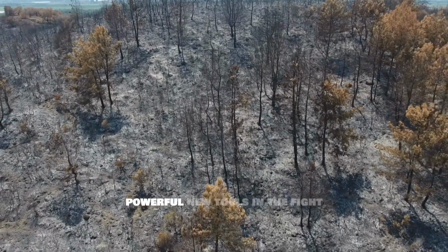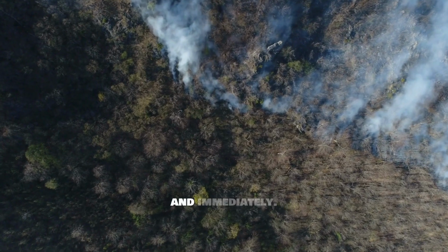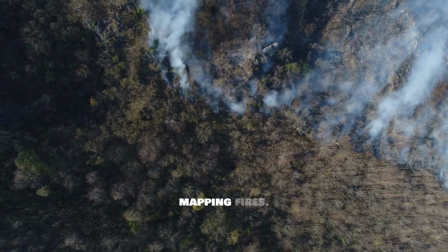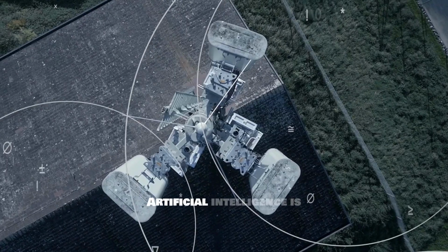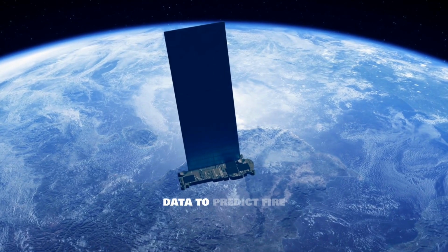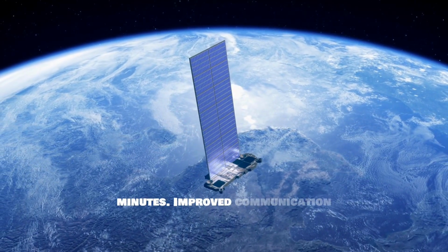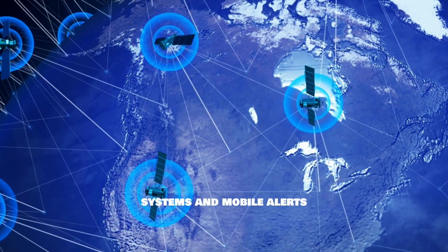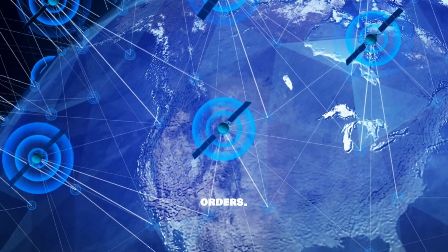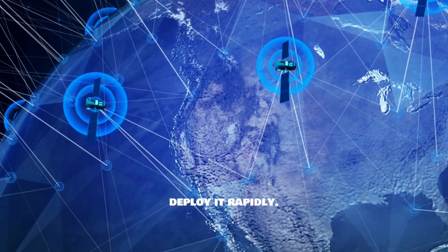Technology is providing powerful new tools in the fight against wildfires. We must utilize them effectively and immediately. Drones offer real-time aerial views for monitoring and mapping fires. Artificial intelligence is being developed to analyze satellite imagery and weather data to predict fire risk and detect new ignitions within minutes. Improved communication systems and mobile alerts ensure residents receive timely warnings and evacuation orders. Technology gives us an edge, but only if we invest in and deploy it rapidly.